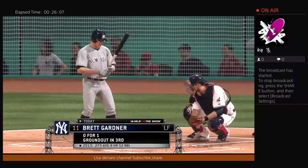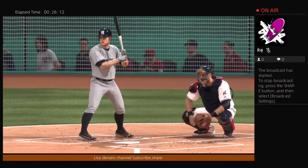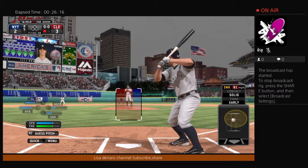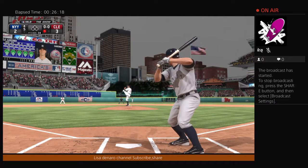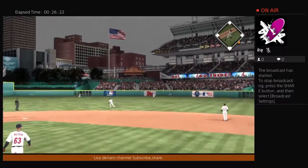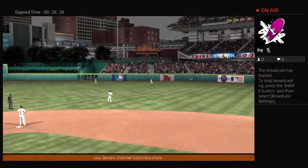Brett Gardner will stand in. He grounded out his first time. Go back to New York. Now a ball lined hard toward right center. Murphy is over to his right as he puts this one away. 2 down.